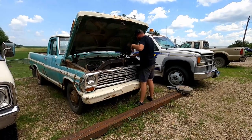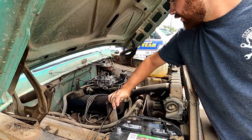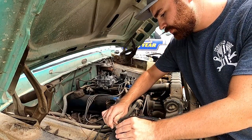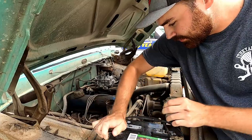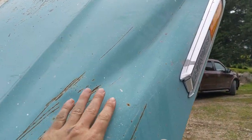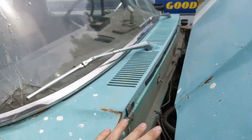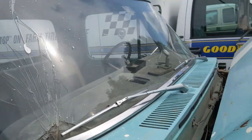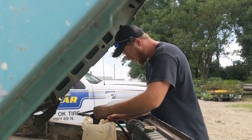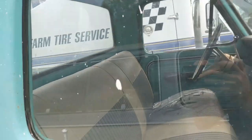Let's get you guys in for a closer look. All right, I'm gonna hook up the battery. Look out for smoke. Nothing happened, so we're good. So somebody hit this truck where it was sitting. Yeah, nice little dent runs down the hood and all the way into the windshield. So they really didn't know what they were doing when they were backing up, because they went about 4 feet over the front of the truck into the window.